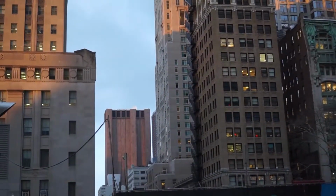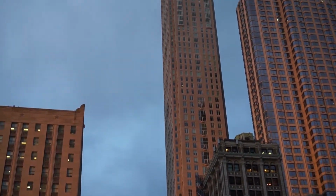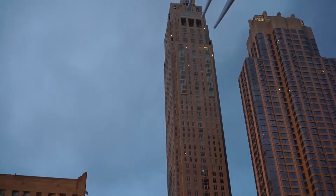We have another view of the Four Seasons, but a little bit further away, just so you can get a better idea of what it looks like.